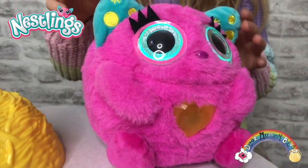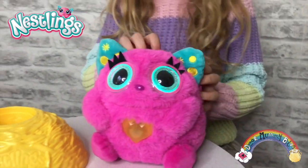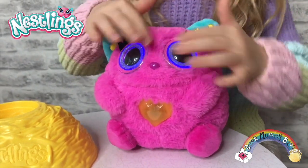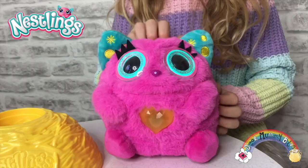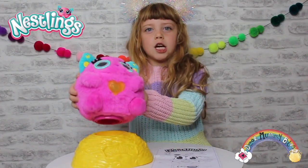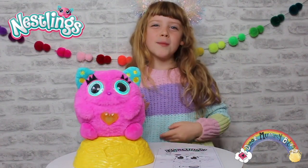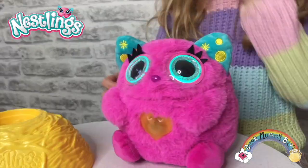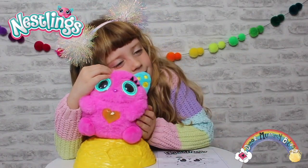So guys, what do you think of my Nestling? I absolutely love her colour. She's pink with little teal coloured ears. She has a sparkly heart at the front, a little cute button nose. She has sparkly eyes, and the one best thing that, the same as human babies, they come out of her. She sits on her nest. Now I need to love her.